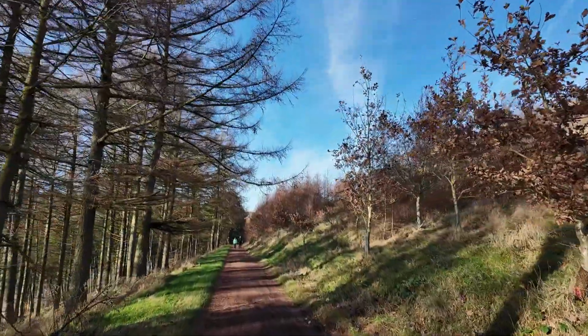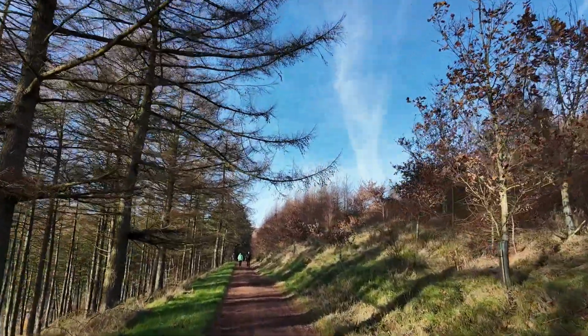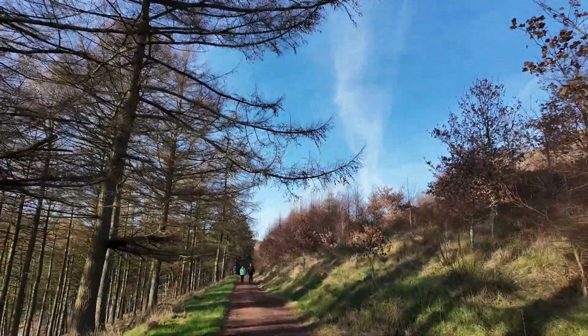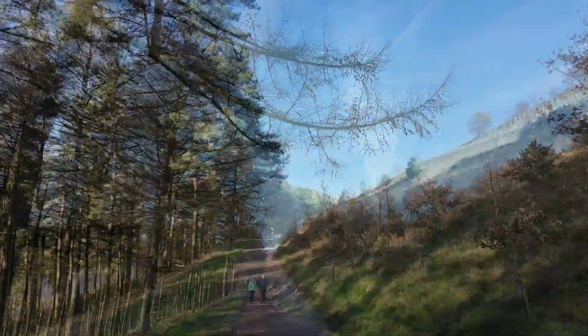Well, we're still walking around Howden Dam. We hopefully won't be long before we hit the halfway mark. Halfway, can you believe it?